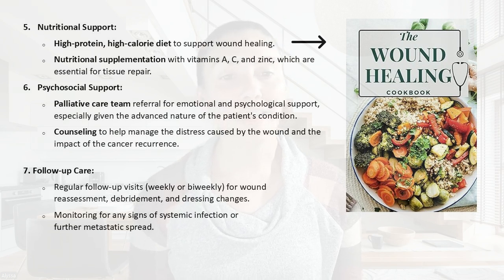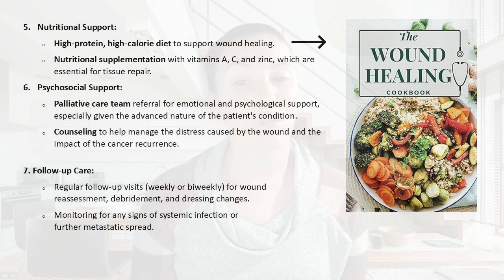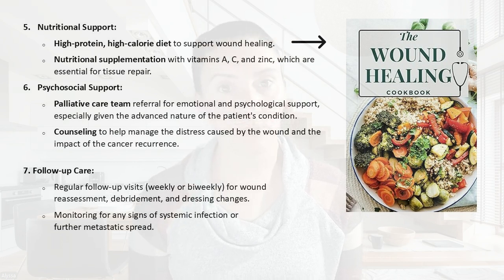So our palliative care team referral is a must. This will help with emotional and psychosocial support, especially given the advanced nature of the patient's condition. This is when a multidisciplinary team is obviously very needed. We need all the support that we can because it's really draining on the patient, psychosocially.